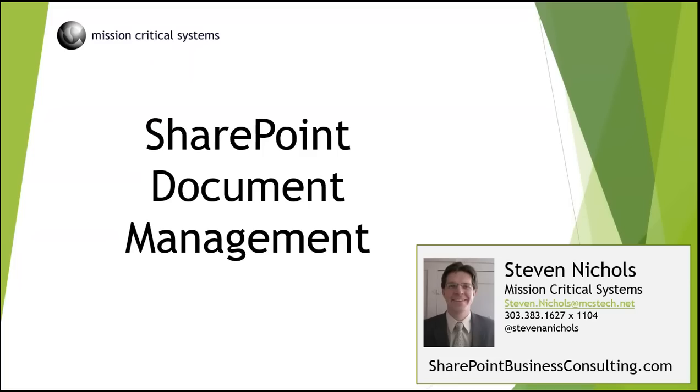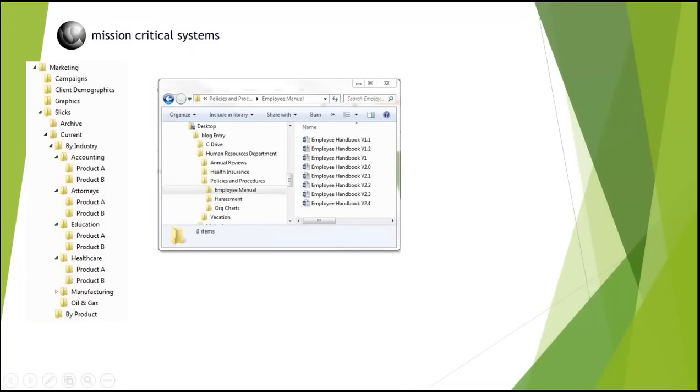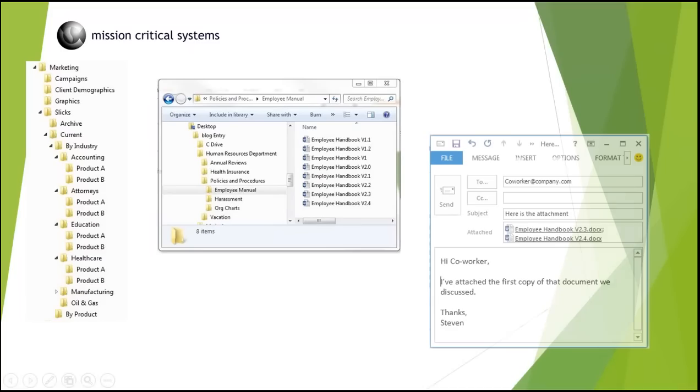So quickly, I just wanted to go through how document management is handled for companies that don't have document management systems. That's usually done through a file share and nested folder structure like this one, where you have several folders within folders, and then the documents live somewhere in this pile of folders. You might also have a naming convention, so the name of each document could be very important. In this case, the organization uses V1, V1.1, V1.2 to show different versions of the document as it's worked on and developed. And then also, of course, email.